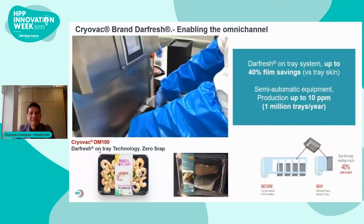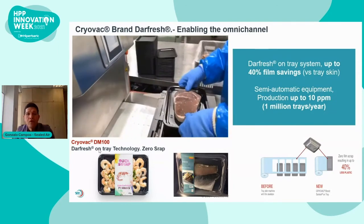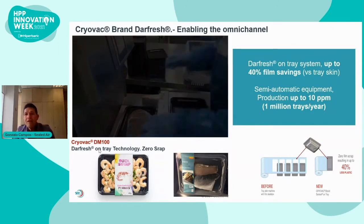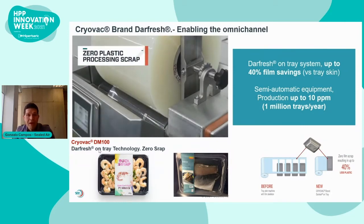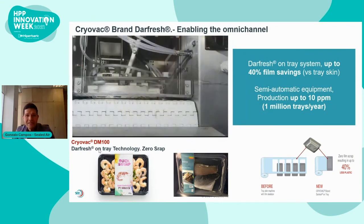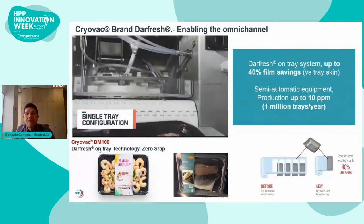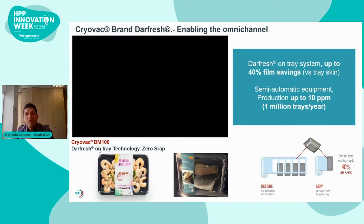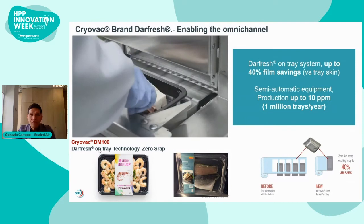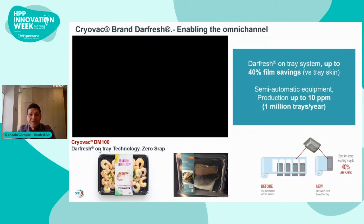Just to finalize, this is the basic entry-level equipment, the DN100. If you want to get started faster, and if you want to explore omni-channel with all the reassurances of a great packaging system, if you want to do up to 1 million packs with production up to 10 packs per minute, we invite you to consider the Cryovac brand Darfresh, the DN100 Darfresh on-tray system, which is going to enable you to go direct to consumer, to retail, to omni-channel, you name it, with no scrap.